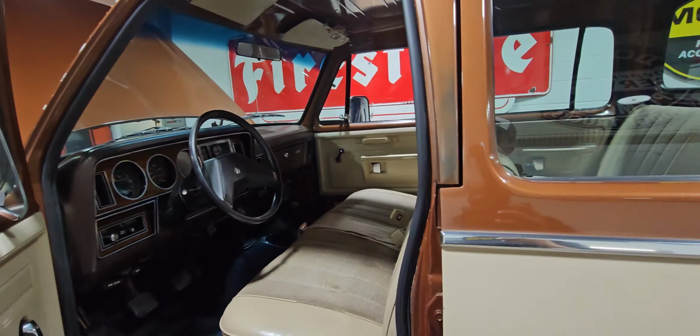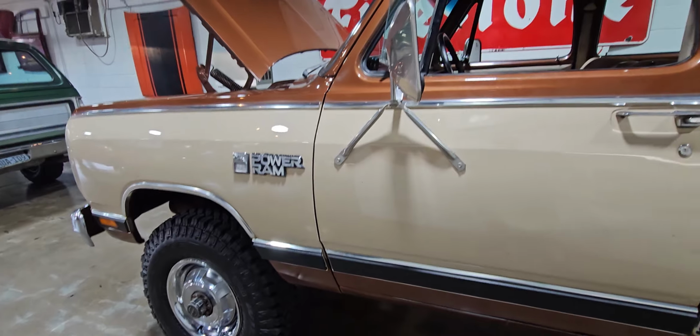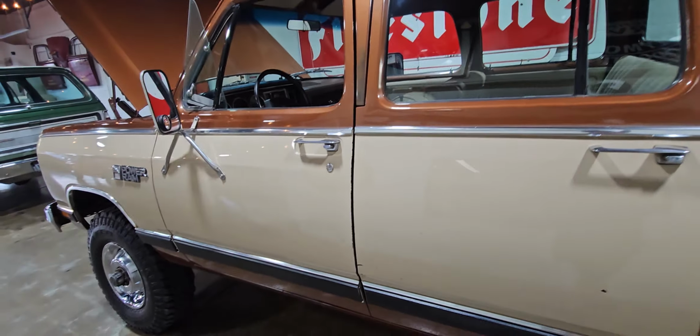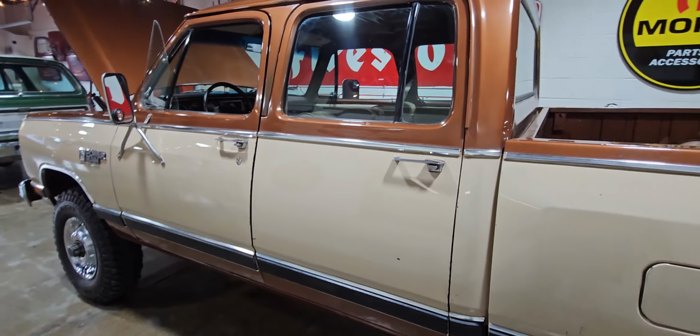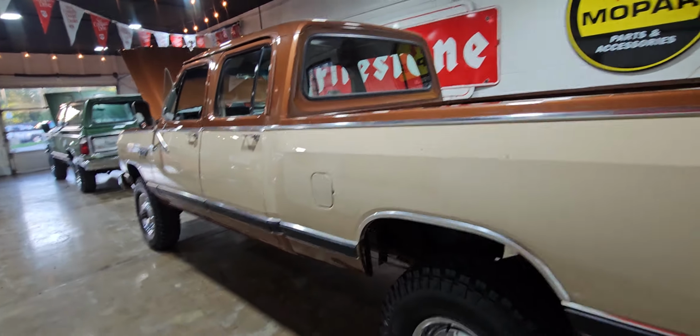I just took it on its final road test today. Took it on a freeway, drove 30 miles and turned around, drove 30 miles back, so it was about an hour trip. Did great, no issues, so she is ready to roll. Just got to get some pictures and get her posted on the website.